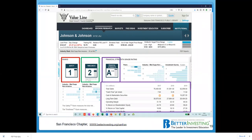Next screen. Okay, the red box, safety. Johnson & Johnson ranks number one. There's only about 100 stocks that have a ranking of number one. The average price stability index in the financial ratings goes 1 through 5. 1 is the highest and 5 is the lowest. So if you're a newbie and you're just getting started, you want to stick to the ones that have a safety rating of 1 or 2, okay? So out of the 1,700 stocks that Value Line tracks, 100 are rated number one, 300 are rated number two, 900 are rated number three, 300 are rated number four, and 100 are rated number five.